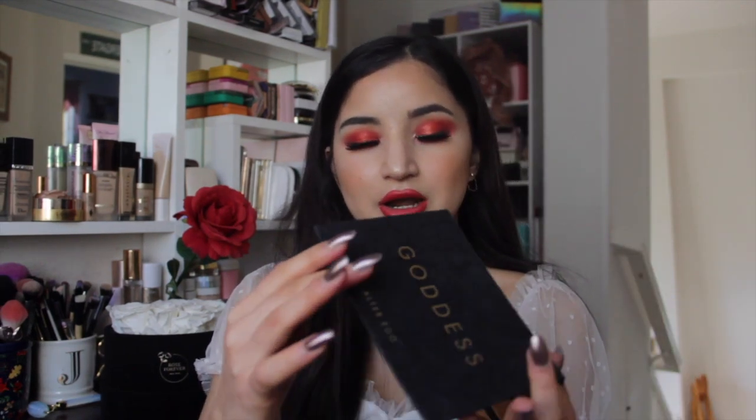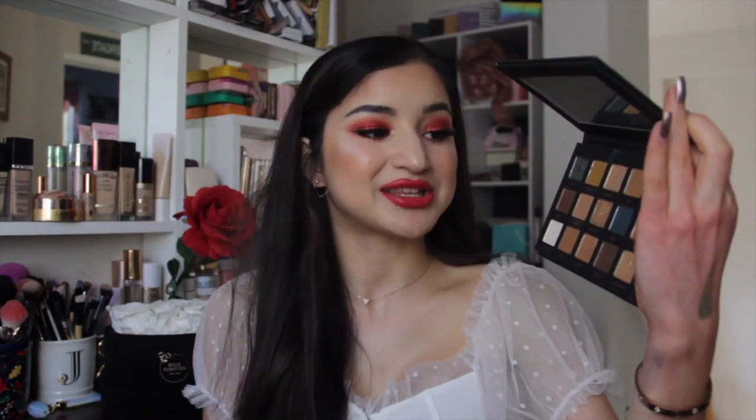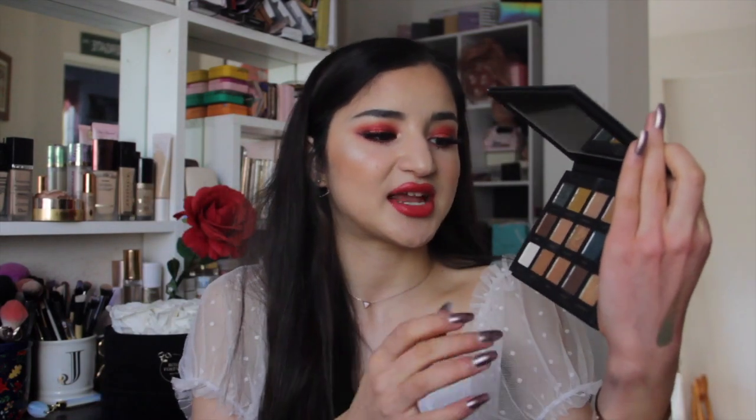So yeah, switching hour. Goddess Palette by Alter Ego has some of my favorite duochrome shades in here. Obviously it's a dupe of the Natasha Denona Gold, but I think this is better than Natasha's formula anyways. Favorite shade in this palette is smack dab in the center. It's this kind of green, gold, teal duochrome shift. Valkyrie, it's ridiculously metallic, so beautiful.